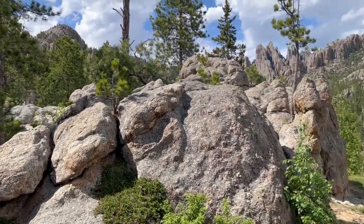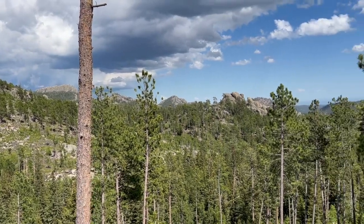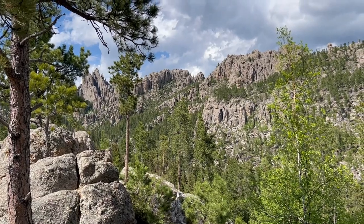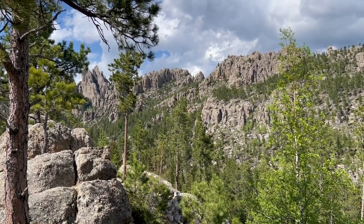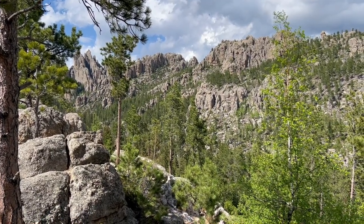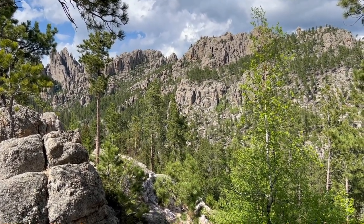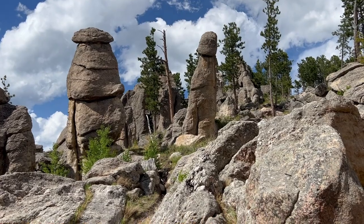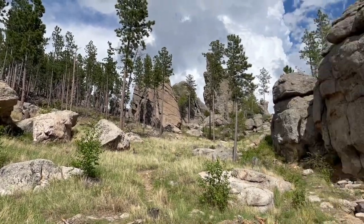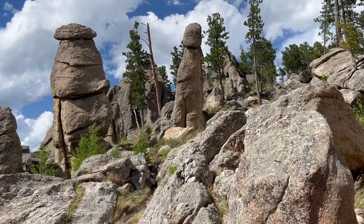So I just came from over there. And the views just keep getting better. Oh my gosh. It's so amazing up here. It is so quiet up here. I just love this. Just being out here with nothing. Oh, these are the wildest rock formations I have ever seen. And I've seen a lot of the country, but I've never seen anything like this. And these are all natural.